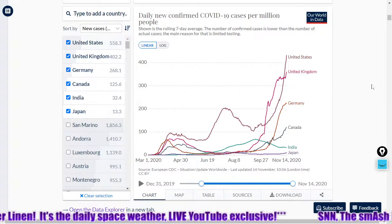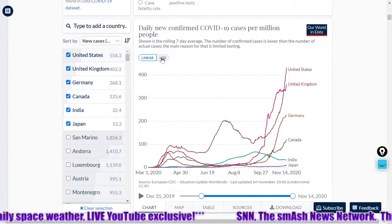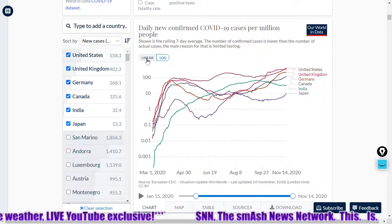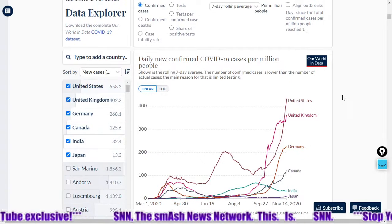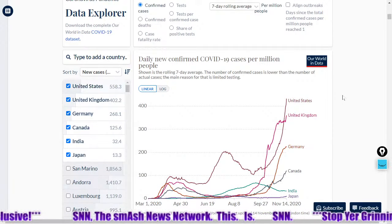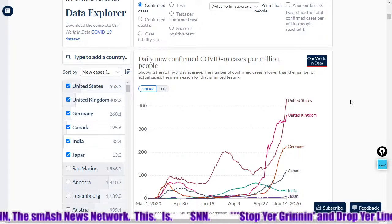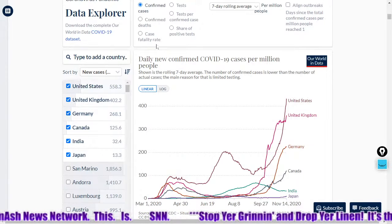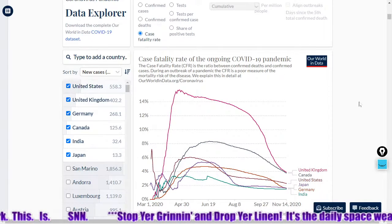Now what we're looking at here is a linear chart. Logarithmic chart is like this. We're looking at a linear chart here of COVID cases per million. This is a 7-day rolling average. And let's just look at some other charts here, such as the case fatality rate, which you can see has been dropping and dropping and dropping.